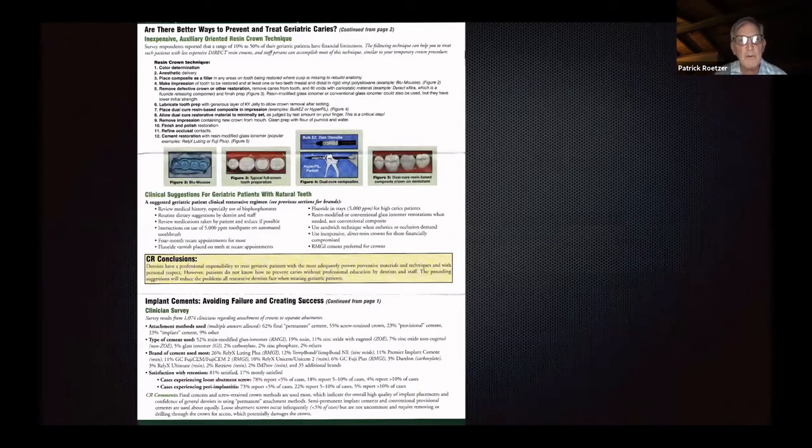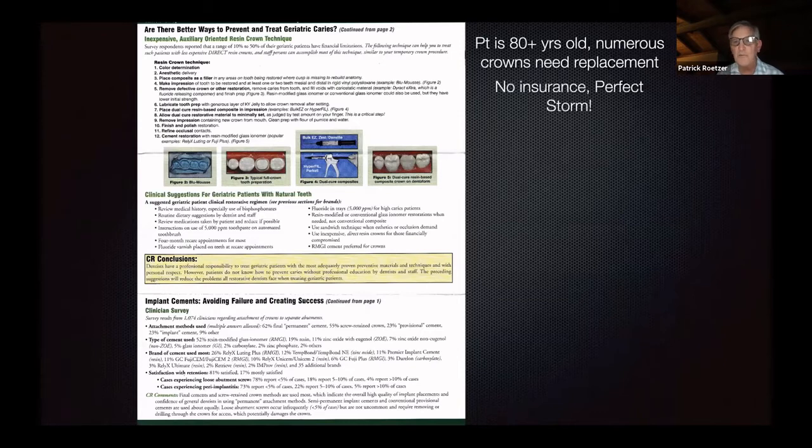So what about geriatric crowns? Here's Gordon talking about this. You've got an 80-year-old patient, needs numerous crowns, needs replacement, no insurance, the perfect storm in your practice. So what Gordon says is use Danville Bulk Easy or Hyperfill by Parkell and make a geriatric crown.